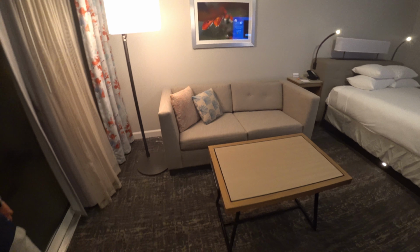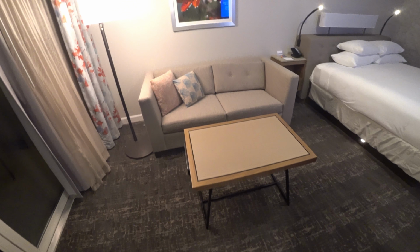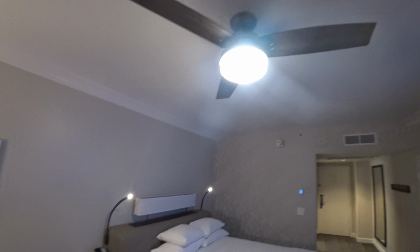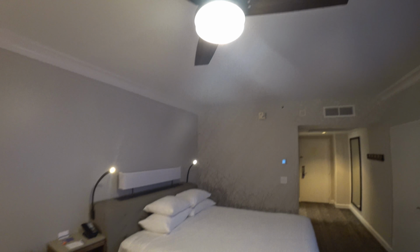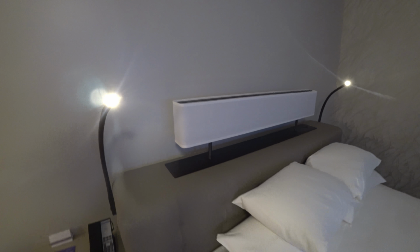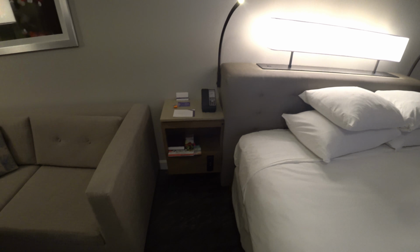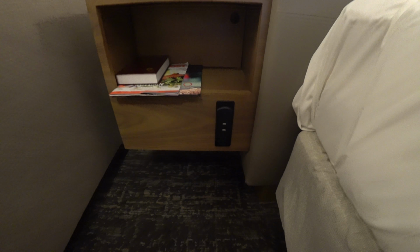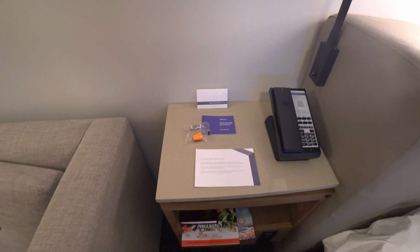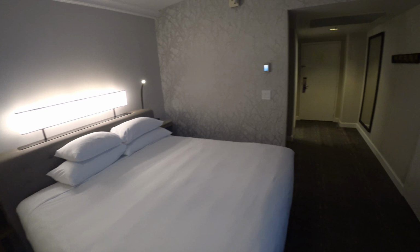The seating area over here features a sofa with a nice large table, which is perfect for dining. Plenty of lighting. There is a ceiling fan. There's also lighting over the bed, some reading lights. And it appears this is a lamp as well. Very bright. The nightstand. Again, you have plenty of power and USB. Telephone. It even comes with some earplugs to drown out some of the airplane noise. Not that we've heard any.